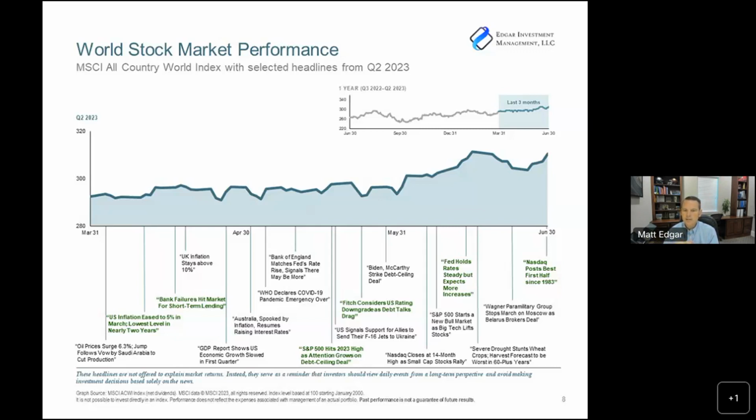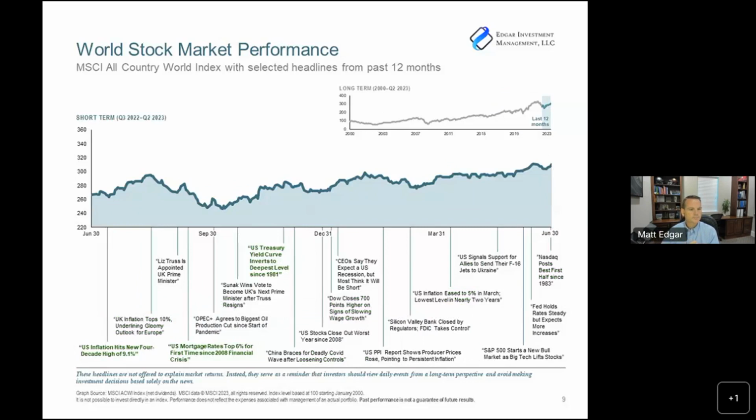And then at the very end of the quarter, the NASDAQ had its best first half of the year since 1983. So, there again, the US markets did very well in the second quarter. The NASDAQ actually had a record month, or at least a record since 1983.